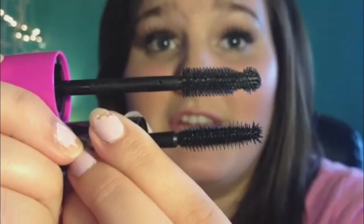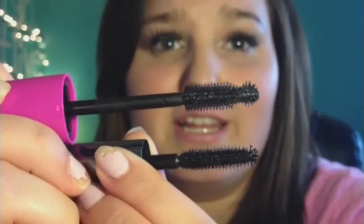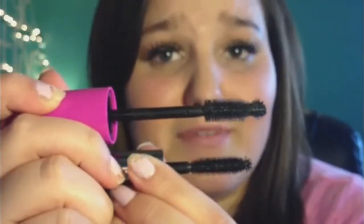I mean, they both have a ball on the end, and they both have the wand. Obviously, the bristles are a little bit bigger on this one, and this one's a little bit more thin. But for the most part, I tried it, and it gave the exact same effect. I don't see the point in spending more money if you don't really have to. I mean, obviously, the Benefit mascara is going to be a little bit better. But if they both give the same effect, you might as well just go try this one out and see how you like it. And then if you really like it, then go ahead and get the Benefit one.